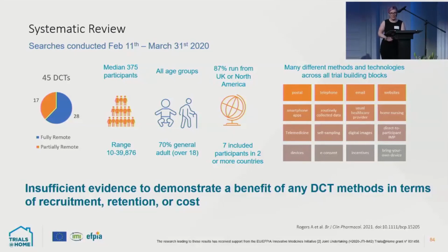Because so many of the trials in our systematic review were ongoing at the time of data collection or at the time of data extraction, we were not able to fully capture an accurate range of these different types of activities. So for example, within the systematic review, within the 45, only 5 trials mentioned cost. You can see that there is a bit of a publication bias within the literature already. It's going to be very difficult for us as trialists to ascertain what the benefit of cost might look like for DCTs, because unfortunately it is just not mentioned.